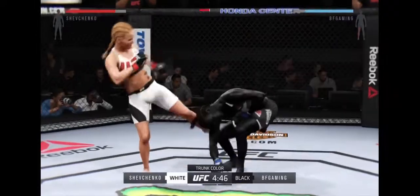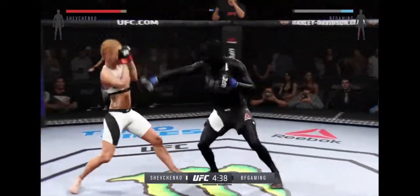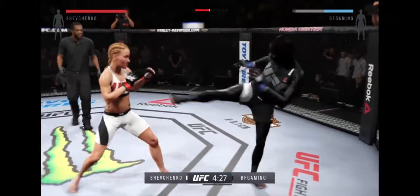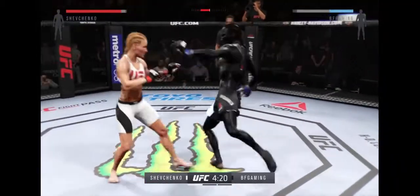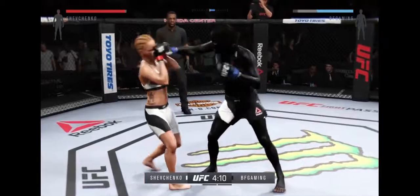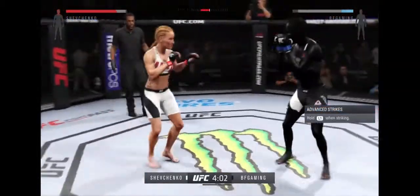Joe, the journey continues for this young fighter. She's been very impressive inside the octagon. But tonight, undoubtedly, will be the most difficult test of her professional career. Head kick. Nicely done. Missed that shot. Clean hook. Trying to mix things up. Good use of her jab here. Nice hands, really connecting with the punches.